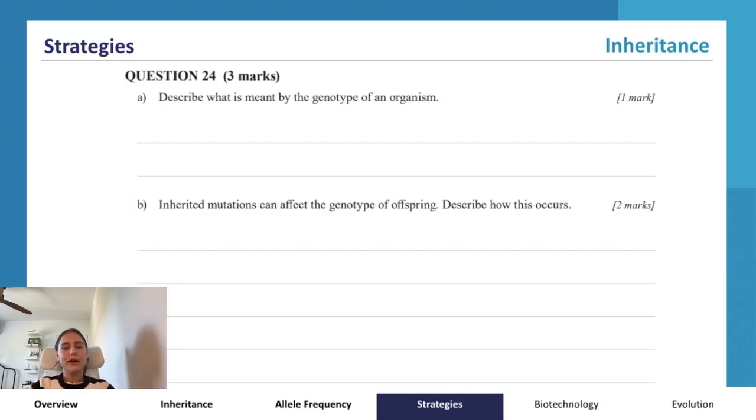Okay, so inherited mutations can affect the genotype of offspring by altering the DNA sequence passed down from their parents to children. These mutations can occur in germline cells like egg and sperm, and if present are incorporated into the offspring's genome. Mutations can be caused by errors during DNA replication or due to environmental factors. If a mutation occurs in a gene, it can change the allele's function, potentially leading to new traits or affecting existing ones. The resulting genotype of the offspring will reflect these inherited genetic changes.